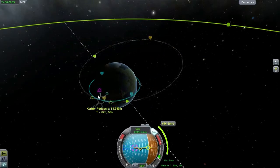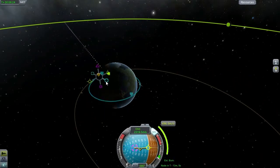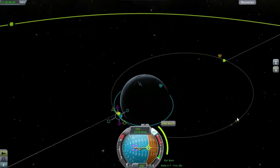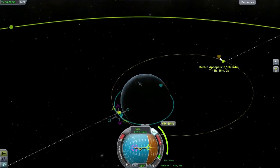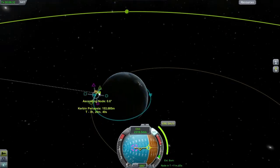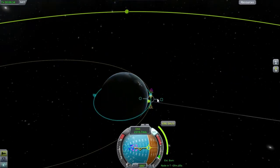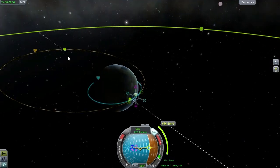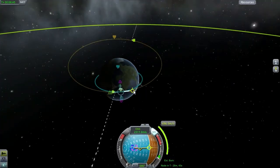Let's see, I think I'll get more oomph if I'm going from the periapsis here. So this will be 3 million, and this will be about 4 million. Yeah, so it's going to be to our benefit to do it at the periapsis. And we'll want to... Oh!